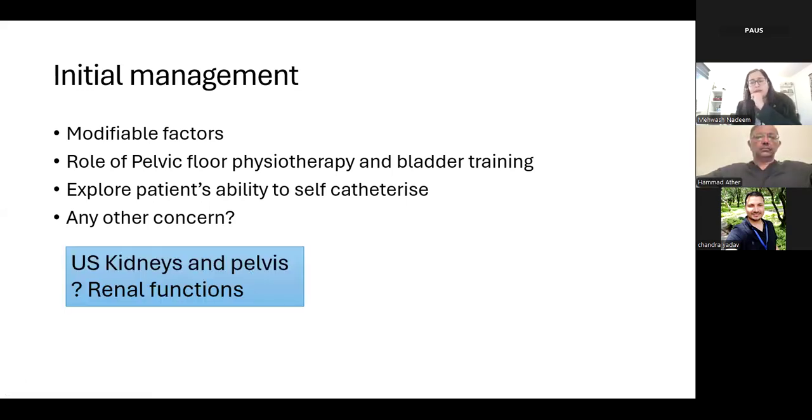So we do ultrasound kidneys to exclude any hydronephrosis or pelvic ureteric dilatation, and also any pelvic mass that could be resulting in the difficulty to empty the bladder. You can also check renal functions if you're concerned based on the ultrasound findings, because prolonged urinary retention can have an impact, specifically in a patient with comorbids.